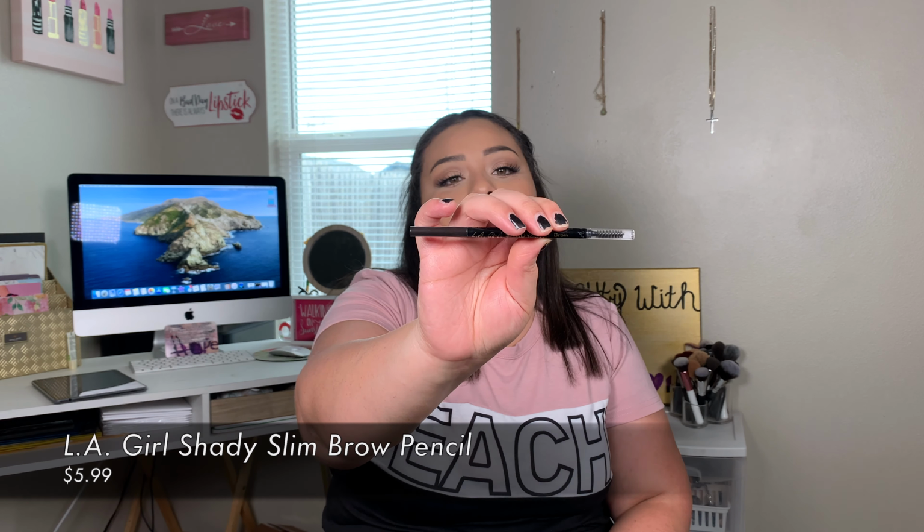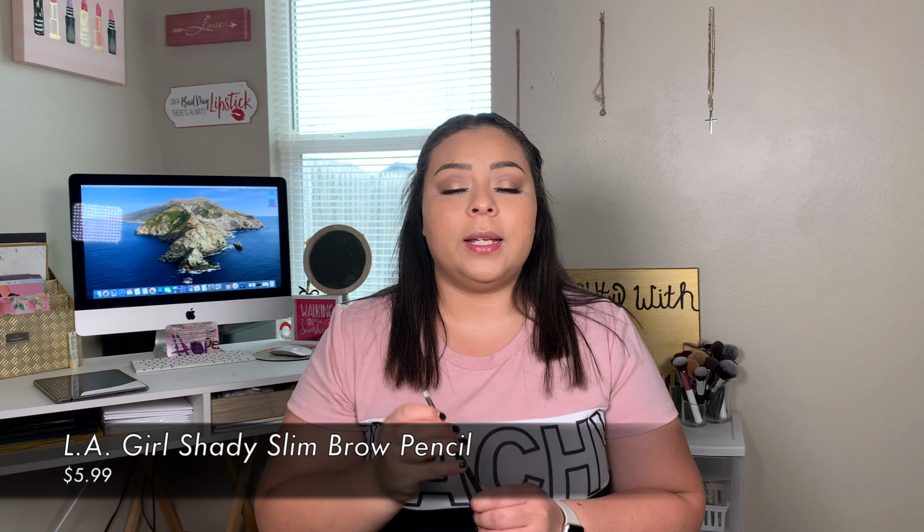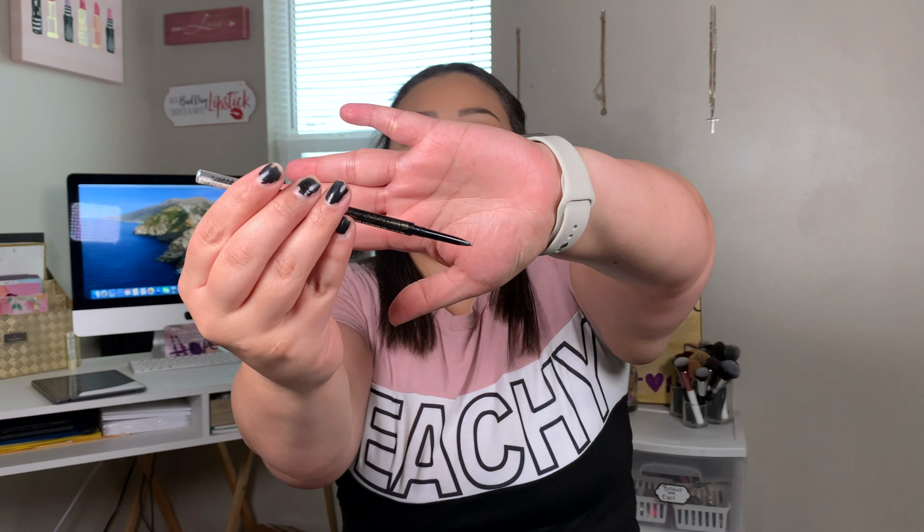So here we go. I was talking about brow products when it stopped recording, and one thing I was really loving for more natural days, the days where you just need to fill things in, is my LA Girl Shady Slim Brow Pencil. I love it because you can get hair-like strokes with it since it is super precise. I have mine in the shade Dark Brown, and I believe they have quite a few shades. Oh, mine is in the shade Blackest Brown, I'm sorry. I have Blackest Brown just because I think Dark Brown was more red toned. I believe that's what it was.